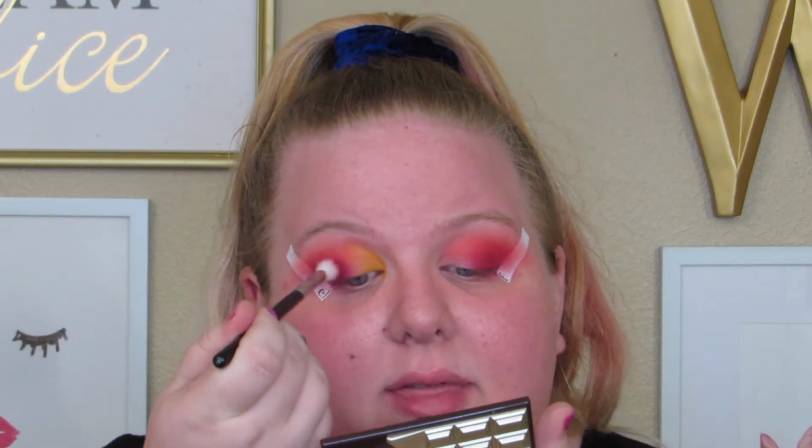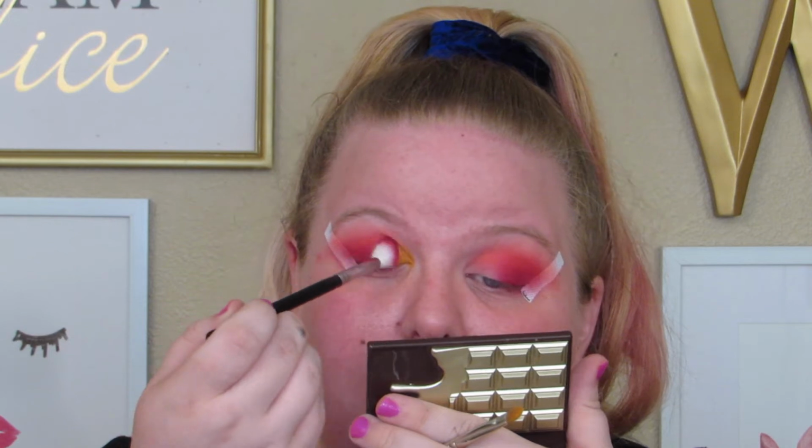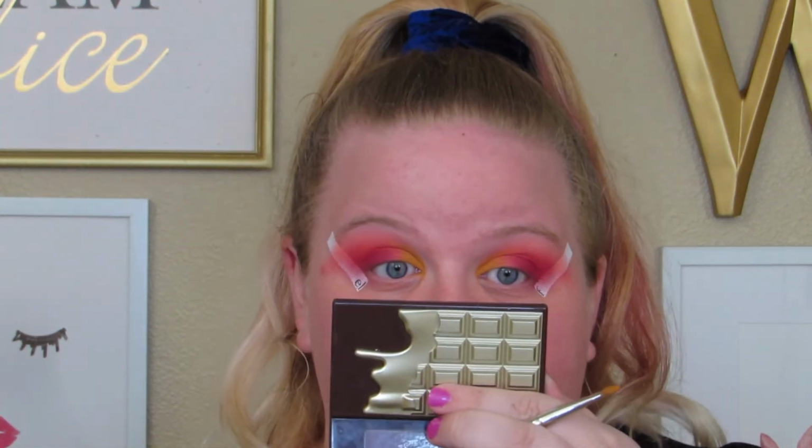So I'm just going to pack this on almost halfway because we're going to zhuzh this in with the pink so it blends. Okay, that doesn't look bad. I'm going to take any one of the brushes that we used with any pink color, and I'm just going to run this in between those colors so they blend together. Just like that. Okay, so that is on, and honestly I don't mind it. I do wish it was a little brighter, but overall it's okay.